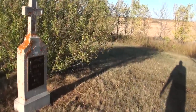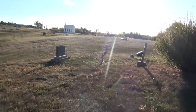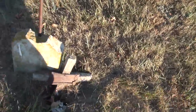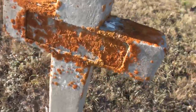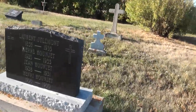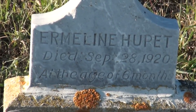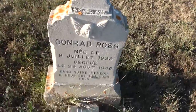This is the furthest northeast tomb. And here you can see us looking way back. Got a few left here to try to read if we can. Can't read anything on that one. Not on that one, unfortunately. Already did this one, do it again just to make sure.